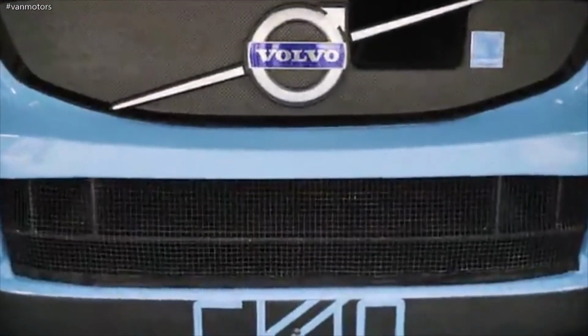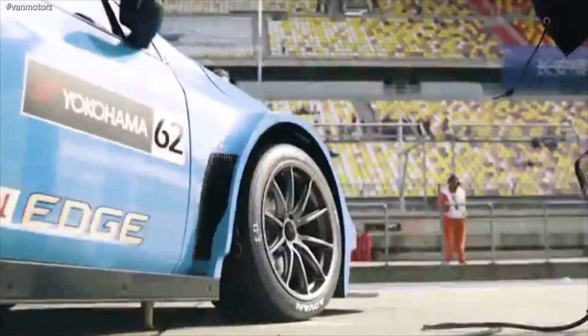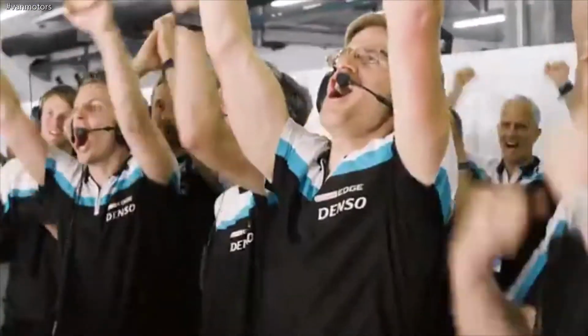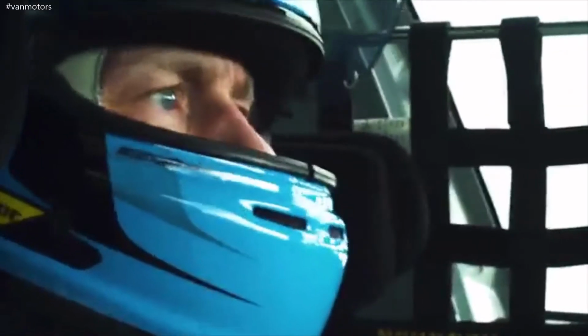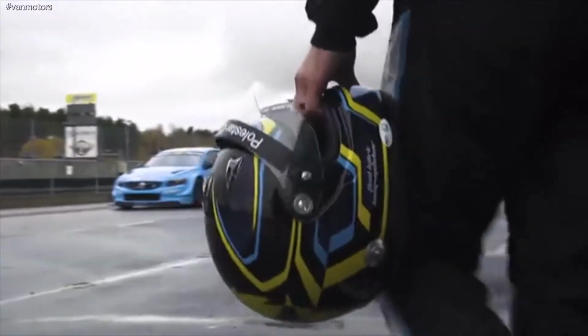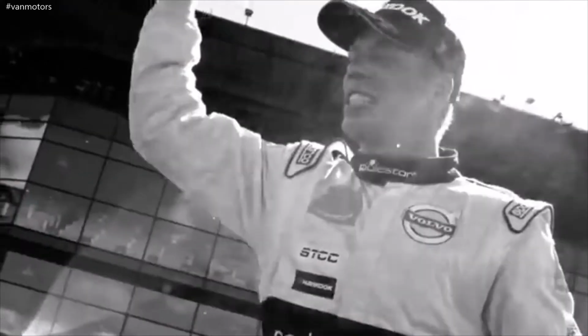And now, standing by its side, is the winner of the FIA World Touring Car Championship race in Shanghai, China, the Volvo S60 Polestar TC1. With a turbocharged four-cylinder engine delivering 400 horsepower and 470 newton meters of torque, it accelerates from 0 to 100 kilometers per hour in the exact same time as the Iron Knight. And ready to take off is the Swedish racing driver Ted Bjork, who recently claimed his first WTCC victory.